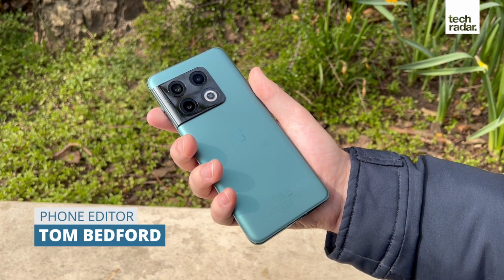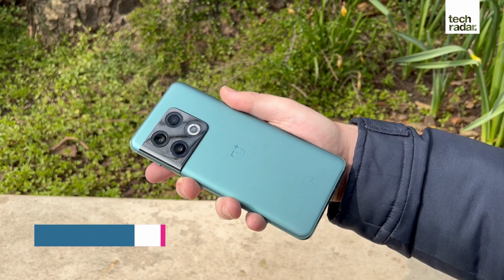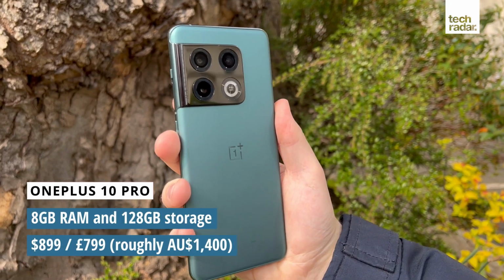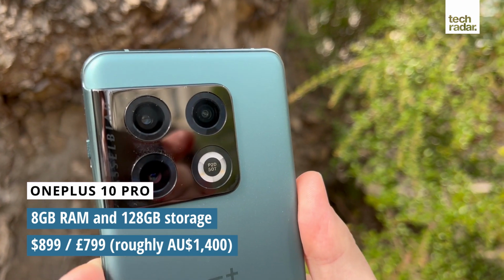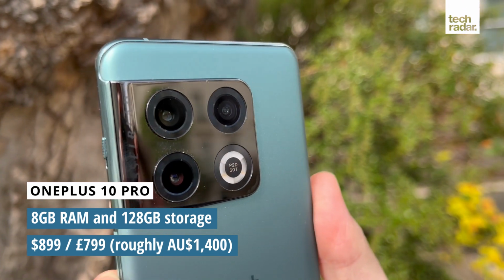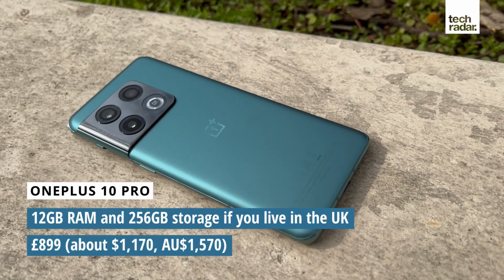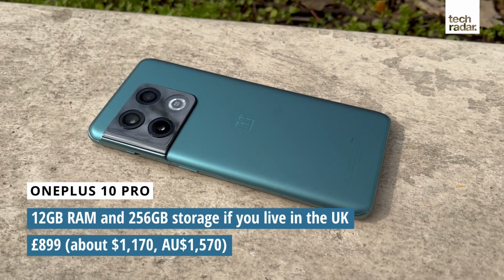I'm Tom Bedford here with our video review of the OnePlus 10 Pro, the company's flagship phone for 2022. This is the Pro phone designed to beat all other Pro phones, and that reason is the price. At just $899 or equivalent, it's more affordable than most other Pro or Plus phones like from Samsung, Oppo, Xiaomi or Apple. That's despite it having specs that are just as good.